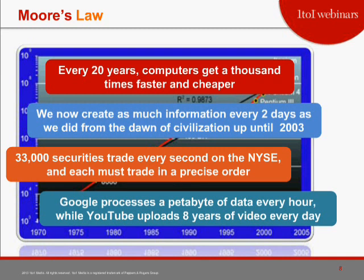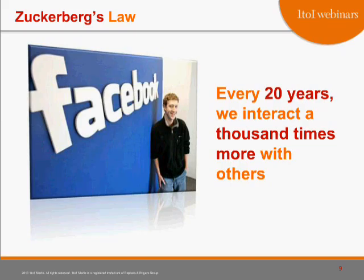But there's a corollary to Moore's Law that's sometimes colloquially known as Zuckerberg's Law: every 20 years, we interact 1,000 times more with others. If you think about your life as a consumer, 20 years ago some people didn't even have email addresses for work. Nobody had broadband. There was no Facebook, no LinkedIn, no YouTube, no Twitter status updates or text messaging. Today, you interact about 1,000 times more with others than you did back then. And 20 years from now, your children will interact 1,000 times more than you do with their friends and associates.